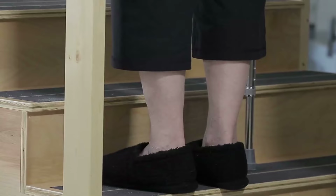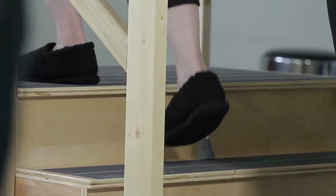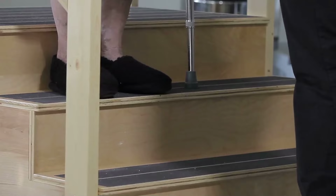So let's try a couple more. First, the unoperated leg, pushing through and bring the cane up with you. And again. And the cane along. Now when coming downstairs, you'll want to keep your hand on the rail so you can switch sides with your hand that the cane is in. And when coming downstairs, what you'll do first is you'll bring your cane and the operated leg down first at the same time.